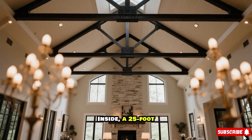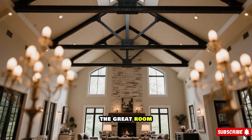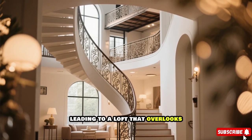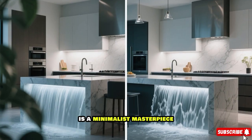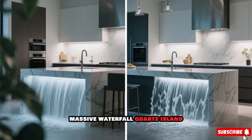Inside, a 25-foot vaulted ceiling with exposed steel trusses dominates the great room. The centerpiece is a floating staircase with glass railings, leading to a loft that overlooks the entire space. The kitchen is a minimalist masterpiece with handleless cabinets and a massive waterfall quartz island.